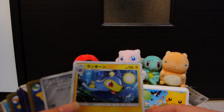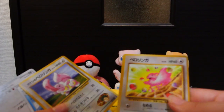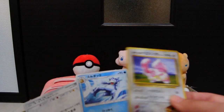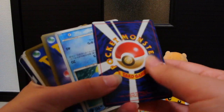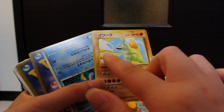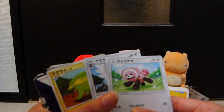Alright, we got a Sun and Moon Lantern, Magnezone. Let's go through this a little faster, because this is going to be a long video. Ooh, that looks like a vending machine card, because it's really glossy. Brock has a Lickitung, apparently. Golduck, Sun and Moon cards are not so exciting. Sun and Moon again. What have I got here? Oh, hey, a Geodude. What? I'm assuming that's a Pidgeot. I want to see what the full artwork looks like. Hey, another Lantern. They really like Lantern in this brick.